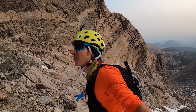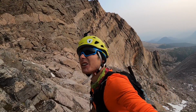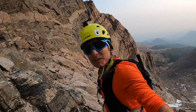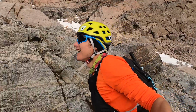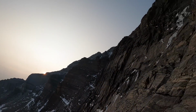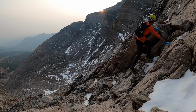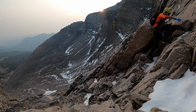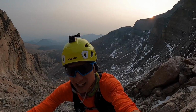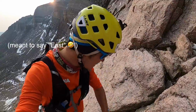I believe it was Messner that once said, to paraphrase, the mountain is not fair or unfair. It's simply just dangerous. Look at this cliff line. Oh, there's the sun. Nice. Alright, so there's that sunrise I was looking for, coming up way over there in the southwest with Meeker.